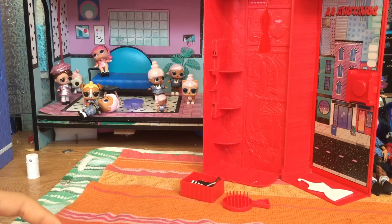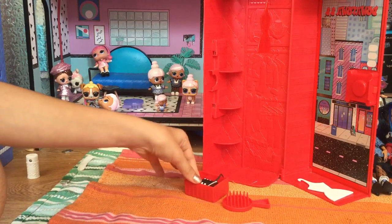This doll doesn't have that much black light, but she has one of the best, though. Yeah, it's really very cool. All right, let's take a look at these shoes.